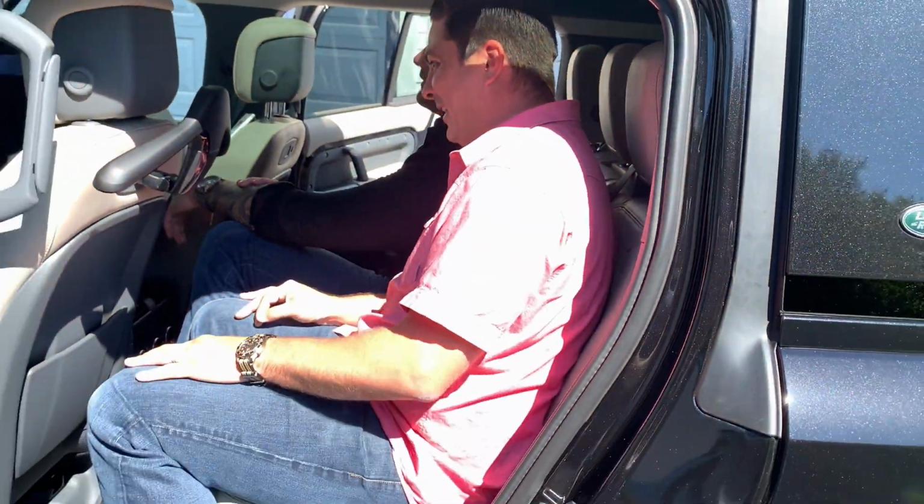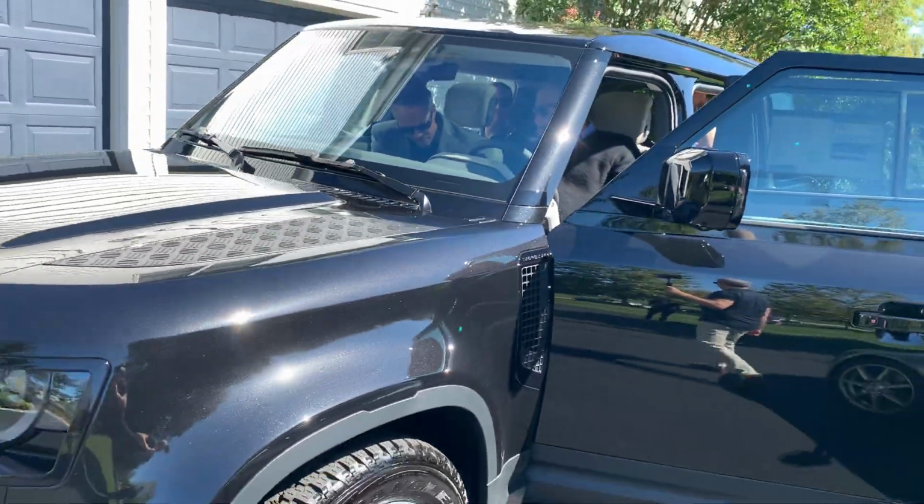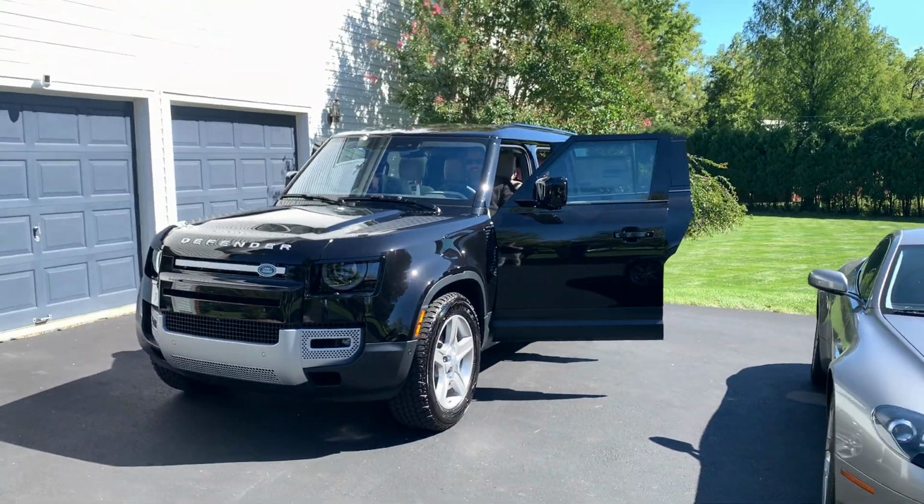I'm not even going to bring up the fact of payload because you guys are going to take it into a dark direction. No, for the size, not bad.